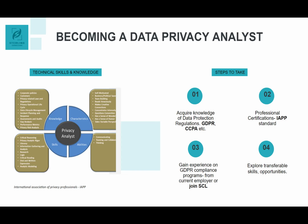I did a crash program over the weekend. It gives you an edge like everything else, but it's really, can you do the job? Can you hit the ground running today? Can you help us to understand our compliance posture? You know what to do as a privacy analyst, okay?